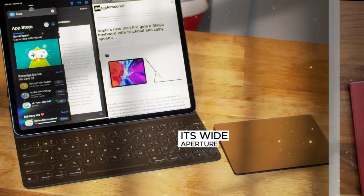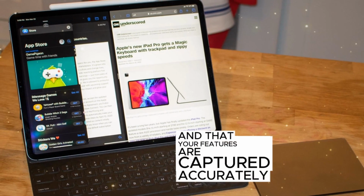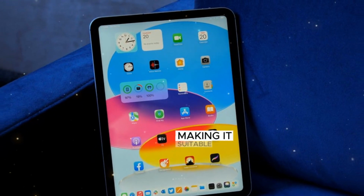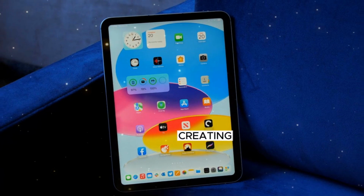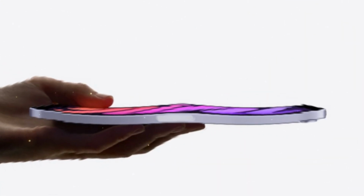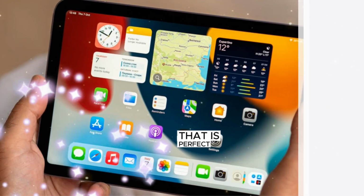Its wide aperture ensures that your face is well lit and that your features are captured accurately. The camera also supports various video recording resolutions, making it suitable for video conferencing, creating short clips, or even capturing quick time-lapse sequences. The iPad mini 6 is a compact and powerful tablet that is perfect for on-the-go use.